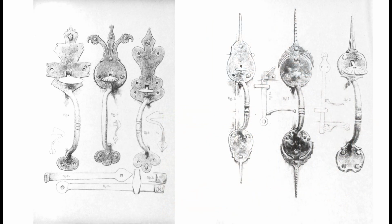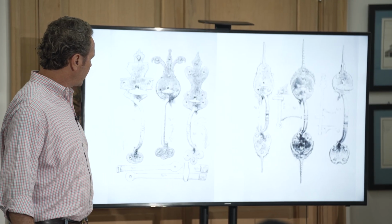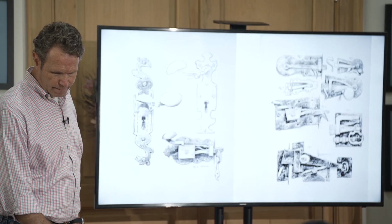So again, here's that swordfish design I was telling you about. I was showing you that book, top and bottom. But again, just kind of fun, expressive ways for a blacksmith to create and show off his art.